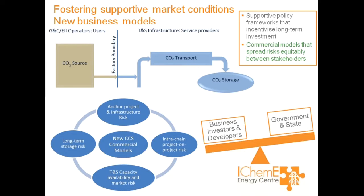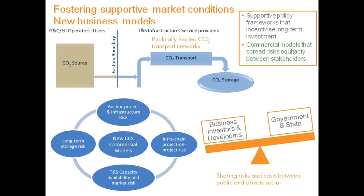So we need to have this sharing of risks and balance between business investors and developers and the government, and ways in which this can help are in the transport and storage infrastructure by having publicly funded CO2 transport networks, shared transport and storage infrastructure for multiple CO2 users to use, and then governments taking on the long-term storage risk and liabilities from the storage operators after these have been capped and made secure.